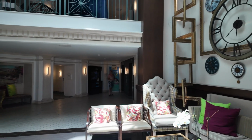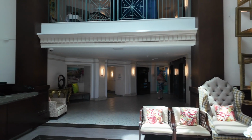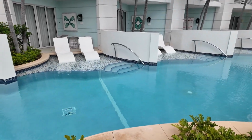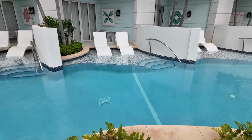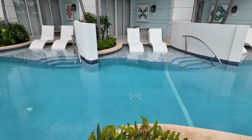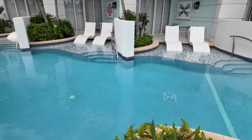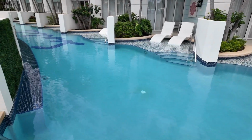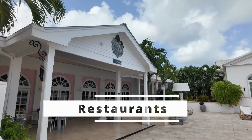The main lobby entrance is closer to the beach and looks just as elegant as the other buildings. And before we move on, our favorite of the accommodations in this building are going to be, again, the swim-up rooms that sprawl across the first floor. Let's move on to the restaurants.